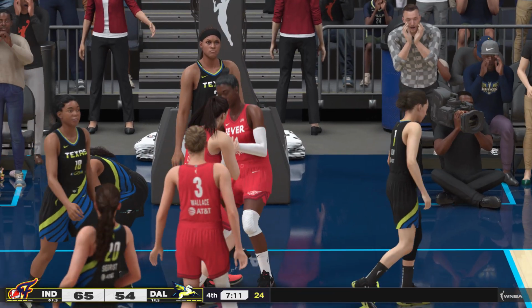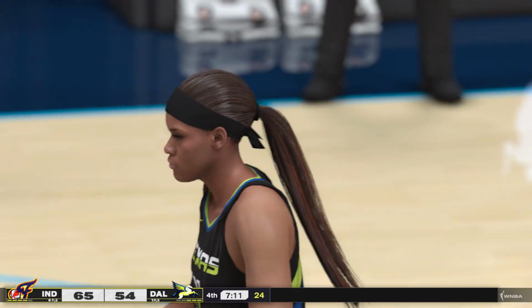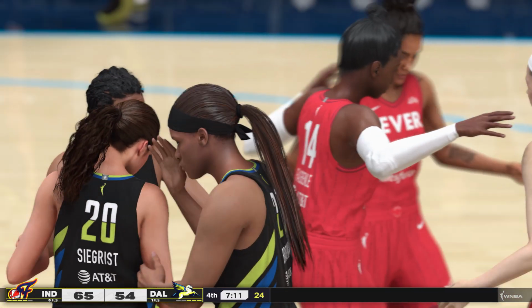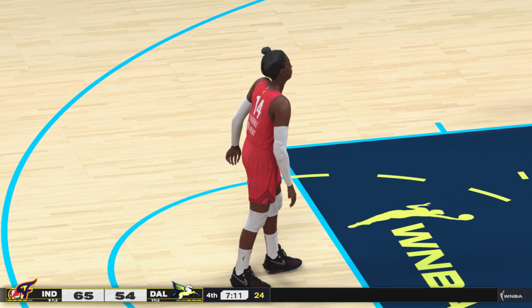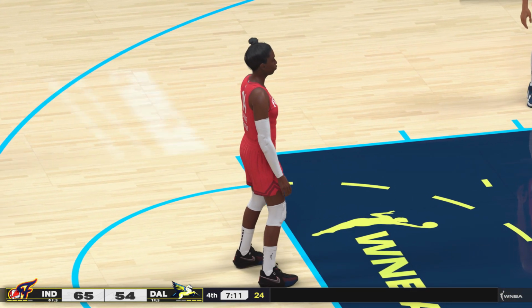Well, the defense looking to protect the rim at all costs there. Something you struggled with in your career, Tim, but definitely saved a layup with that foul. She's going to have to earn them at the line.